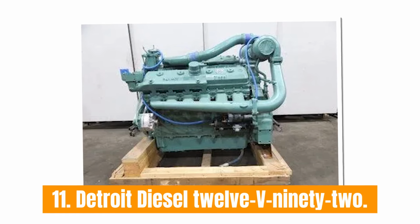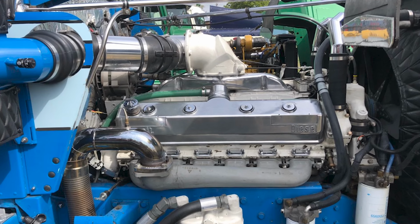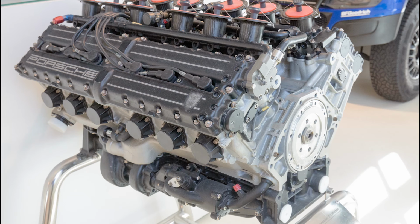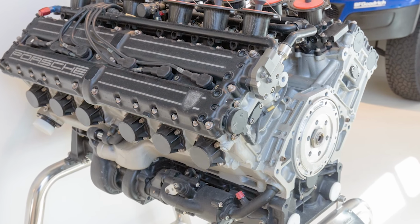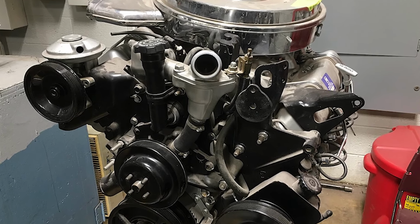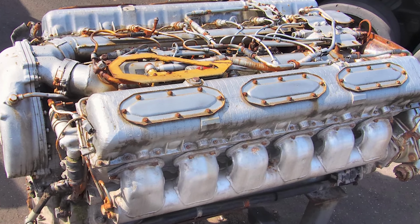11. Detroit Diesel 12V92. When power was not optional, when it was mandatory, the operators turned to the 12V92. This V-12 two-stroke beast packed 1,104 cubic inches of displacement and could deliver up to 850 horsepower and 2,300 pound-feet of torque at peak output.